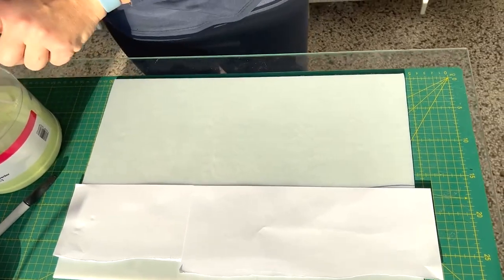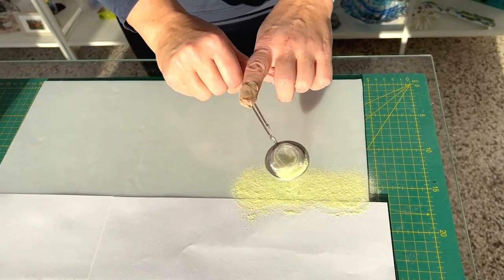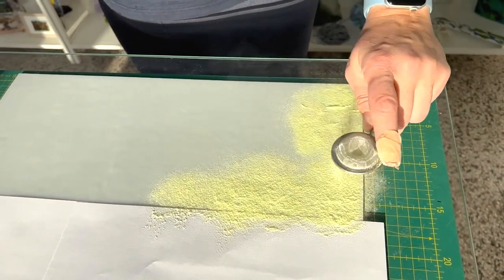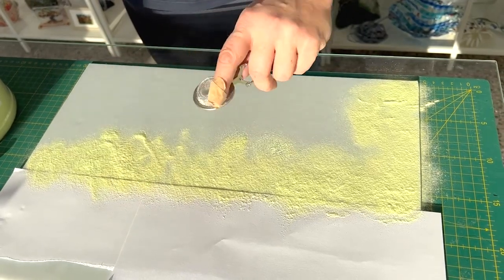Remember, if you're using powders, please wear masks. Quite a lot of powder needs to go on. This is a big piece of glass. And I want a good saturation of colour.